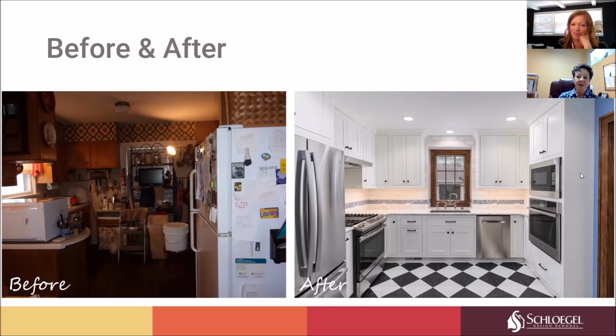It just is an adorable space now and very workable, and it offers as much storage as anyone could expect in that space. Yeah, it's an unbelievable transformation for sure. I think that just the brightness of it alone is part of it. And taking the cabinets to the ceiling definitely added space there too. It did. It just brought the whole thing up.